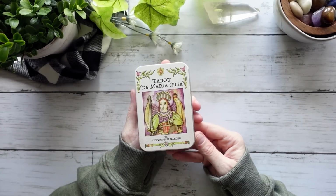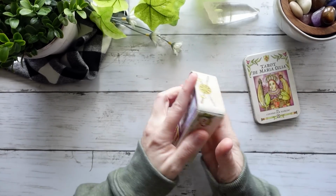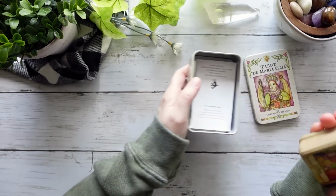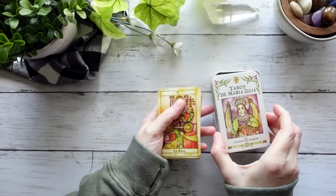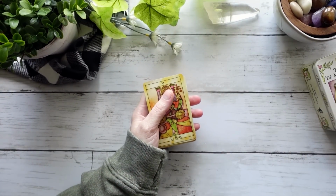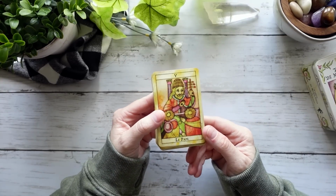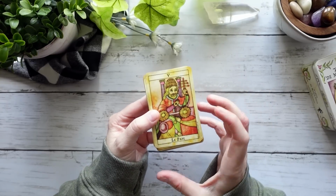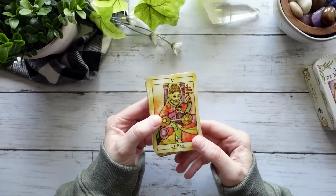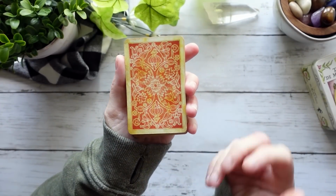So the next adorable deck is the Tarot di Maria Celia. And again, this one, just like the White Sage Tarot, is adorable because it's teeny tiny and it's in a tin. I almost pulled the Wild Unknown Pocket Edition into this video because it's adorable too, because it's teeny and it's in a tin, and that just makes it super cute. But the artwork itself is not actually super cute, so I didn't put it in here.